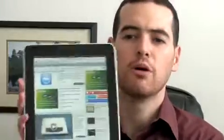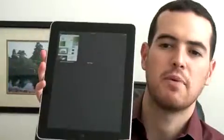And the extra screen real estate gives you features that you're not going to get on the other iDevices, being the iPhone or the iPod Touch. You've got a full bookmark bar across the top. You've got an almost three-dimensional tabs page that opens up, and there's a lot more that you can do.